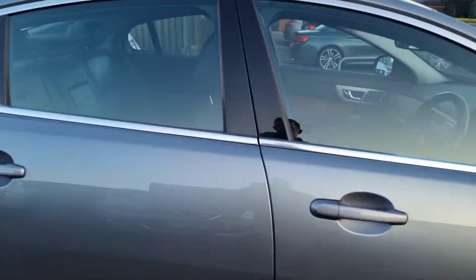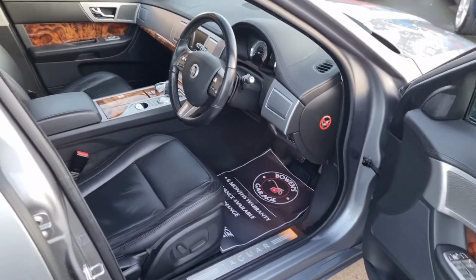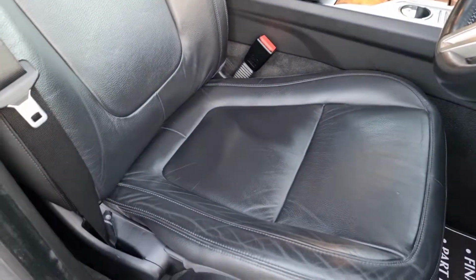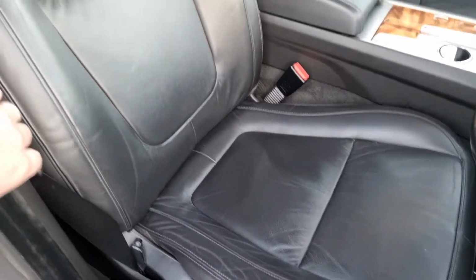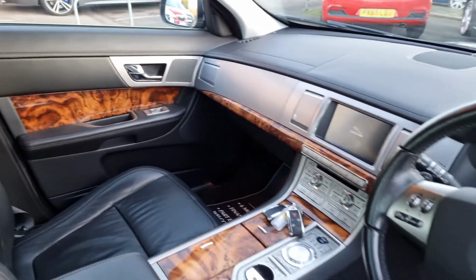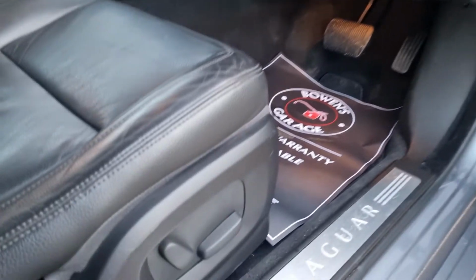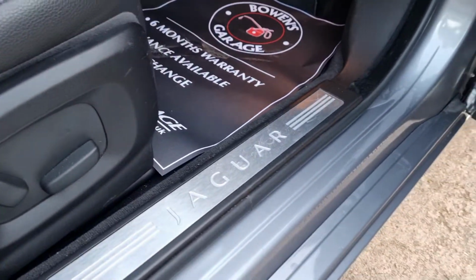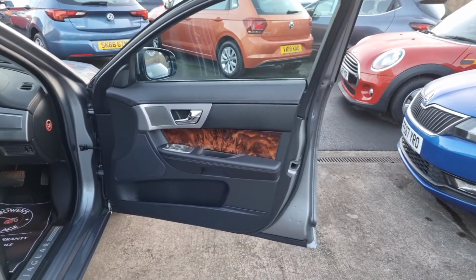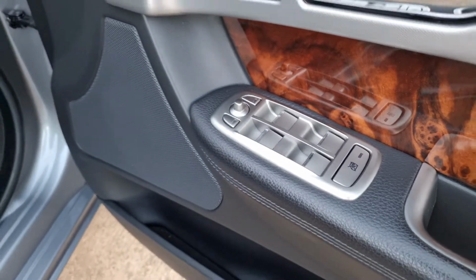So we'll take a look inside. Black leather trim, bolsters all good, leather centre armrest, walnut and silver dash, electronically adjustable. Got the Jaguar embossed into the kick plates there, which is nice. Over to the door cards. Lovely and tidy. 4 electric windows, electronically adjustable door mirrors.